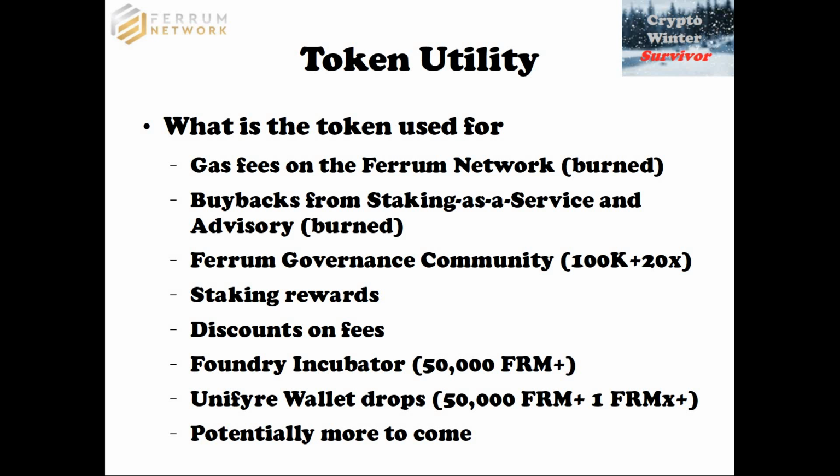But one thing I should add is most of these things are actually if you have 50k plus FRM, which currently is $10,000, and maybe in a year or in 2 or 3 years this might be 100k plus or whatever. So it is mostly for the higher amount holders. But then again, these are also the people that could actually drive the price down the fastest. So if they have an incentive not to sell, it's gonna be good for everyone.